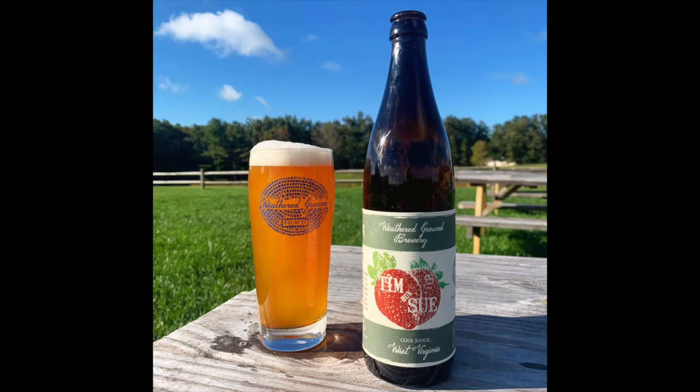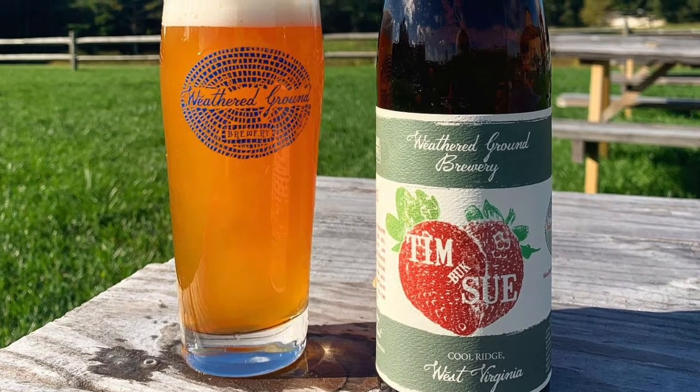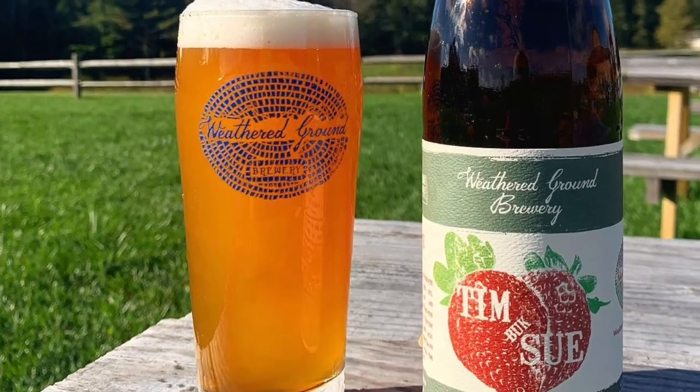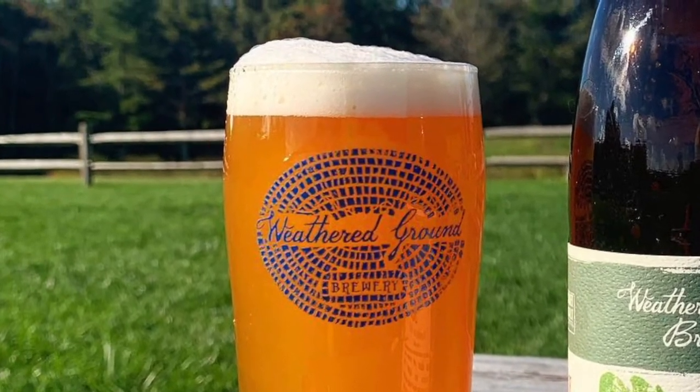Yeah. So initially he put this in red wine barrels and fermented it the first time. And then he added 100 pounds of strawberries and let it ferment a second time. And then at that point he bottled it, and it fermented in the bottles for the third time. So at the bar, we have it on draft and we have it on bottle.